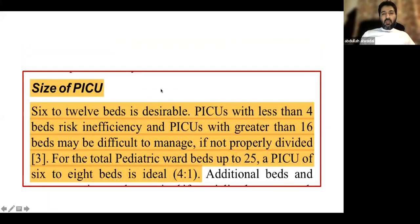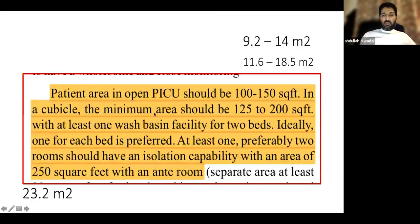So look at the size of the PICU, because it's not always easy to have big ICUs. 6 to 12 beds is desirable, because fewer than 4 is insufficient, and more than 16 is difficult to control. And he recommended that for every 4 beds in the ward, you have 1 bed in the ICU. So 25% of the hospital beds should be intensive care. This is the size they recommend in India.